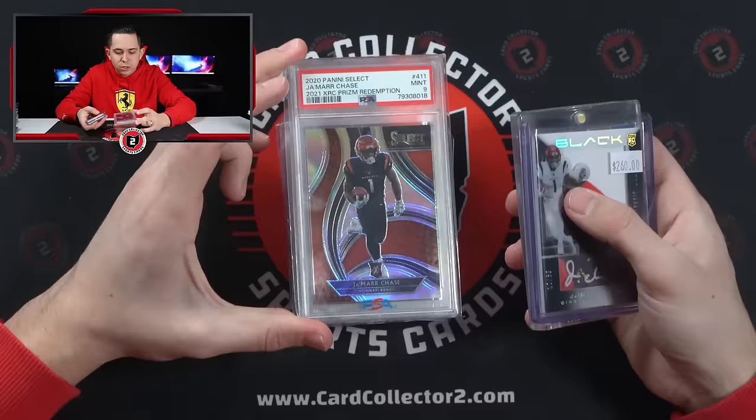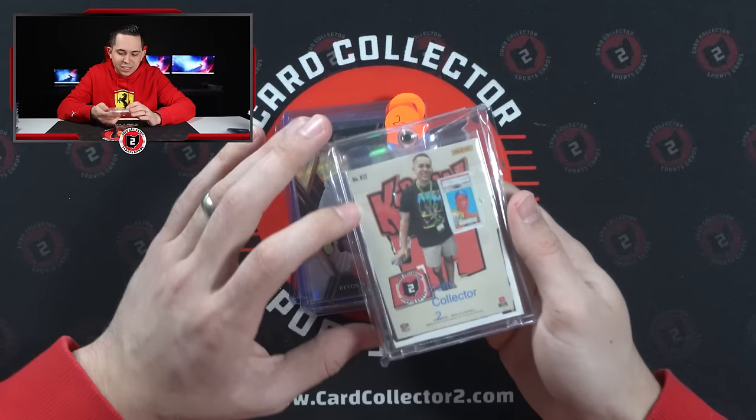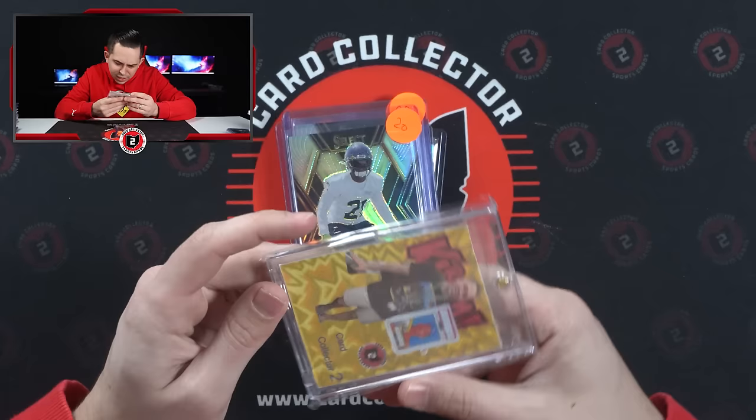Those are always fun. Jackson, Bowman's Best out of 50. That was a gift. Another gift. Shout out to Young Collector that made this. I thought this was incredible. Custom CC2 Gold Kaboom. I think it says it's numbered there. It's hard to tell. Looks like it might be 101.